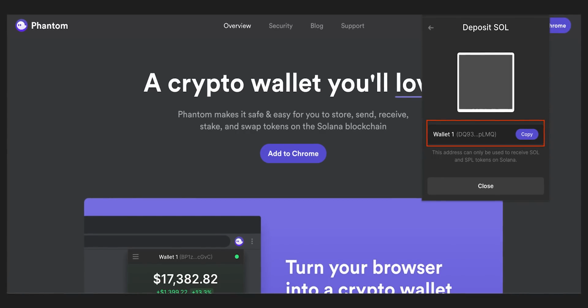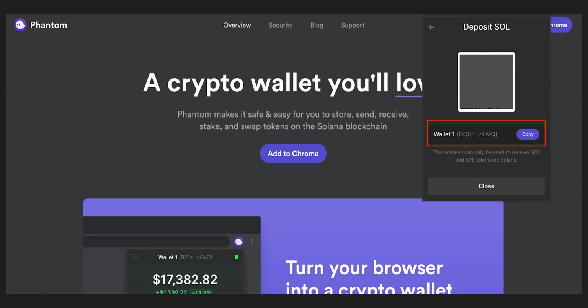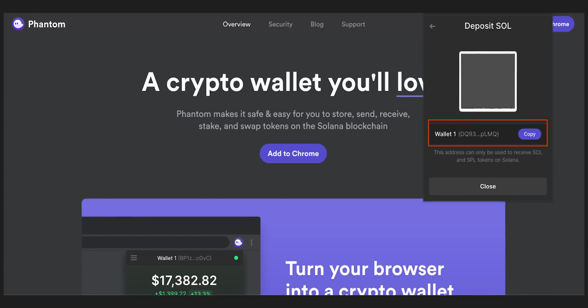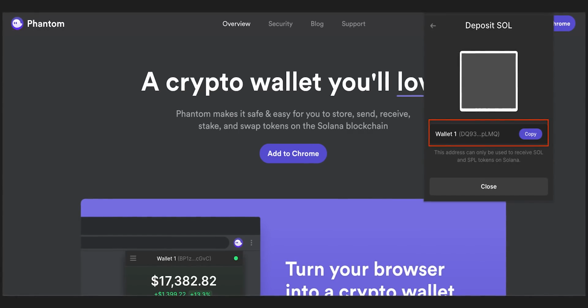Then what we need to do is get our wallet address. So once we've set up Phantom Wallet, going through that process, come over to copy your wallet address. Now what I need to do is go back to Binance and paste that address into the withdraw field so that I can send my SOL tokens from my exchange account over to my Phantom Wallet.